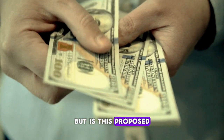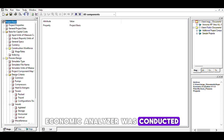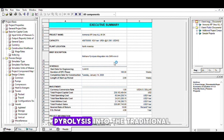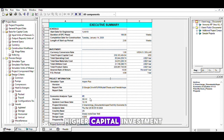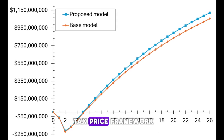But is this proposed model profitable? An economic analysis using the Aspen Process Economic Analyzer was conducted to answer this question. It sought to weigh the investment viability of integrating methane pyrolysis into the traditional SMR-Ammonia-Urea production process. The results were quite illuminating. The proposed model, though initially requiring a higher capital investment, proved to be profitable under the existing carbon black price and CO2 tax price framework.